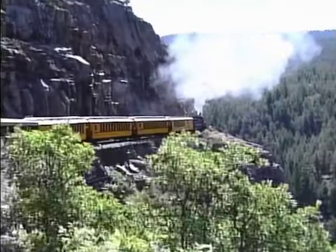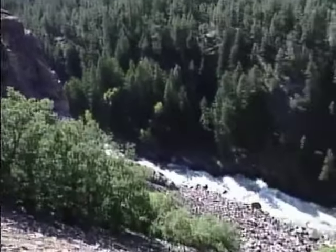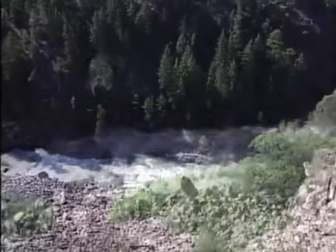One of the scenic highlights of the trip is when the train makes its way along the High Line, which is a narrow shelf over 400 feet above the raging river below.